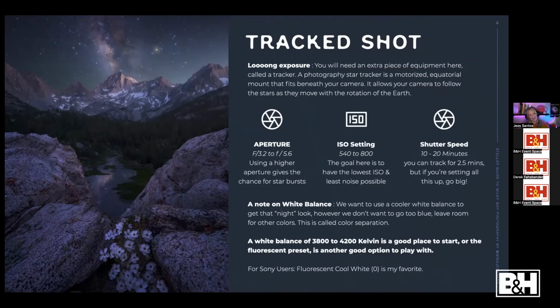So once we get our tracker all set up, we're going to want to have an aperture of f3.2 to 5.6. And using that higher aperture, because we have such a long shutter speed, which I'll get to. So we want a higher aperture to reduce that light a little bit, but it also gives us the opportunity to capture starbursts. Similar to if you're shooting into the sun and you're at f/22, you get that sunburst effect. You can get the same with the stars at a higher aperture. I know the Sony 20mm and the 24, I've gotten it with that. It's usually with a prime lens that you get that, but if you're lucky, you can capture those.